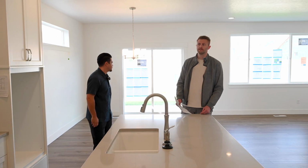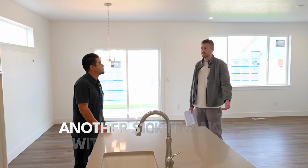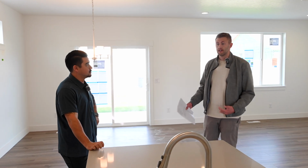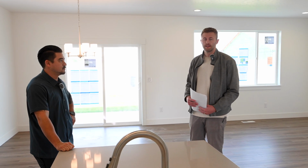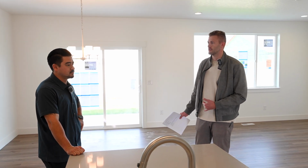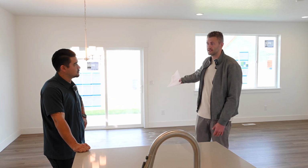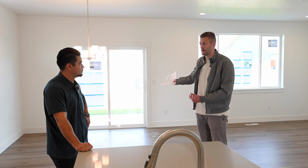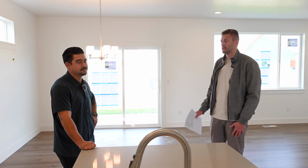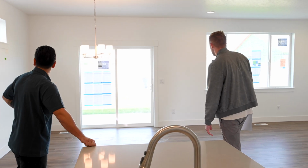And we talked about the incentives. Toll Brothers is offering $15,000 right now, and then another $10,000 if you finance with Toll Brothers, which is an option. But $15,000 to $25,000 can give you a lot of upgrades. So it can probably almost get you to a point where this home looks like it would if you were to build from scratch, right? But in a home like this, where the landscaping's included with the move-in ready homes, you don't have to pay for that. That gives you $25,000 to buy your interest rate down, or even add a few things here and there. So it's an awesome incentive that Toll Brothers is offering.